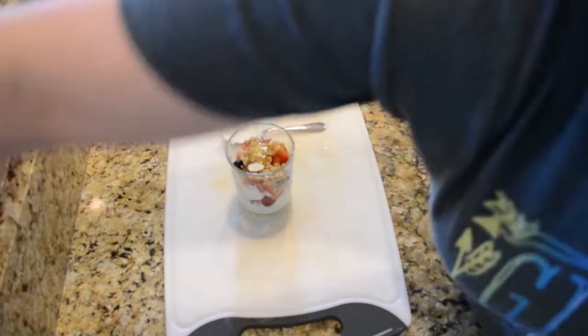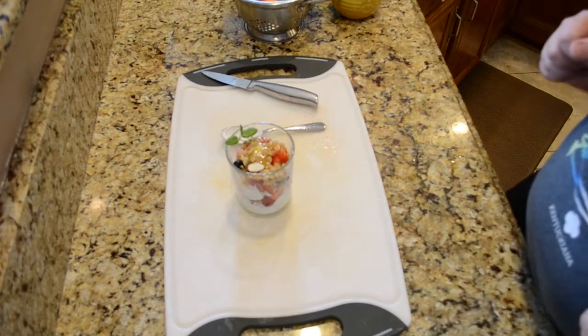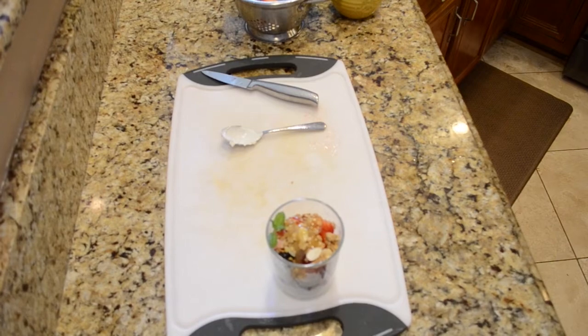And then because I'm extra, I have a little sprig of fresh mint. And there you go. A lovely Greek yogurt parfait.